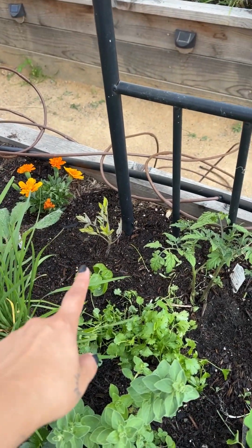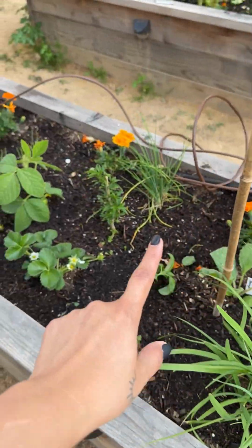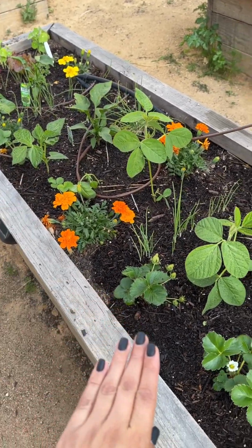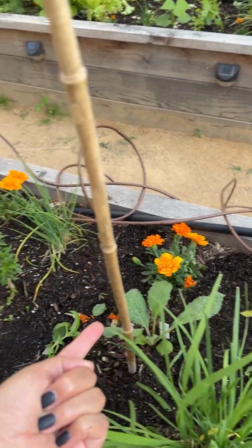I've got some tomatoes going, and this is a Paul Roman tomato. This is a cherry tomato. I bought that one. I grew that one because balance. Marigolds and chives adorn the edges of all of my beds. These are my garden guardians here. They're going to keep pests from eating my tomatoes and my peppers.